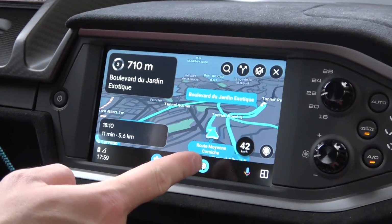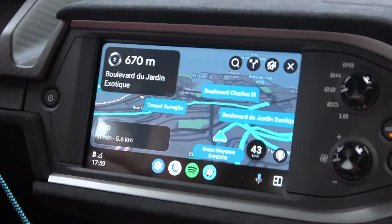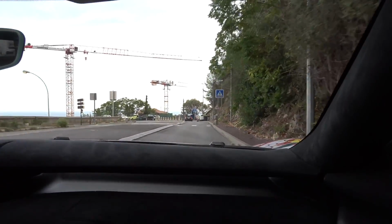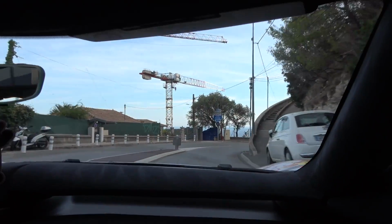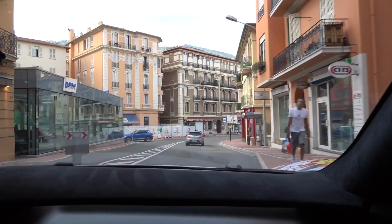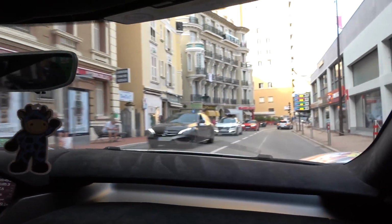When the navigation goes crazy, I mean, this is because of the tunnel network that I was mentioning before. No idea whether that's the best way to go, but we'll follow it. What's the worst that can happen? Maybe we spot something cool along the way. Ferraris aplenty. On today's showroom window spotting, we have Dawn, GT4 RS, Turbo maybe. Nothing too crazy.